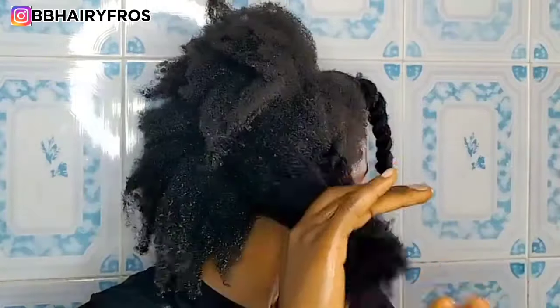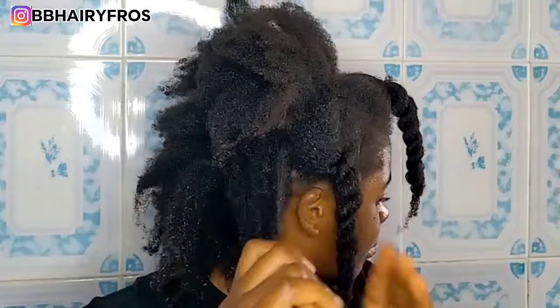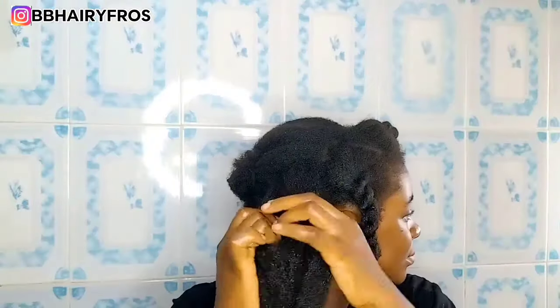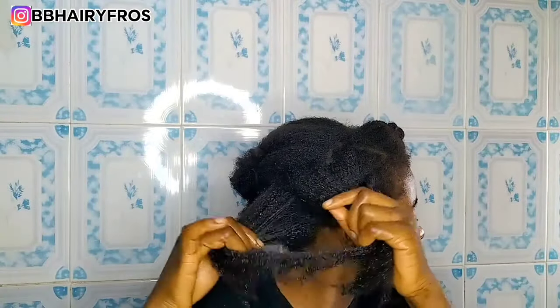So right now I am detangling my hair, and this is what it looks like. So smooth, and it's okay right now. So now just go ahead and apply the chebe powder on my hair strands. This is what I'm doing currently.